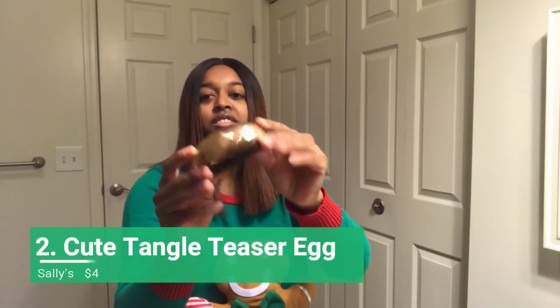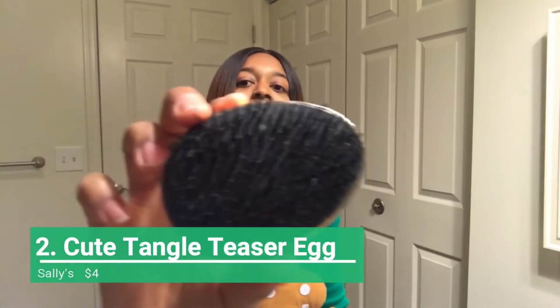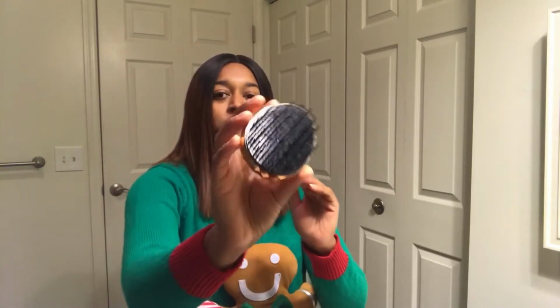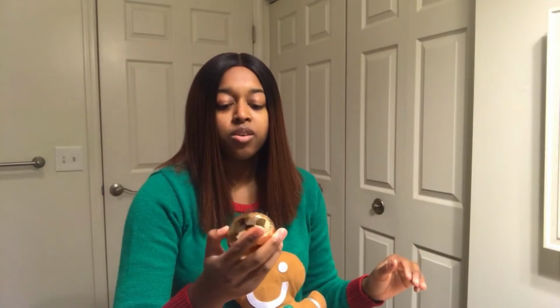You know how a paddle brush works, but I liked it because of the look. This little egg tangle teaser, it's kind of more gold than rose gold. But yeah, this is my newest favorite thing. It really goes through your hair, detangles it very well, especially when there's conditioner in it. It doesn't pull out a lot of hair, especially compared to like a Denman brush or something. So this is definitely a keeper.